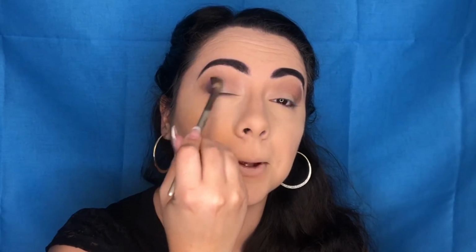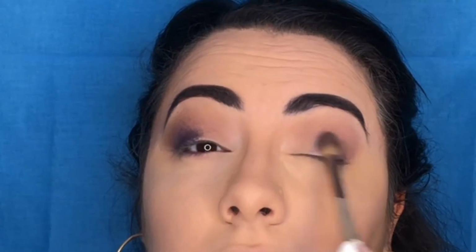Now I'm going to grab this shade. Now this does have a shimmer in it, so I'm going to, wow, that's really dark. A lot darker than I expected it to be. So I'm just going to focus that on the outer corner. I'm going to leave that there for a minute while I do the other eye. I did not think it was going to be this dark.